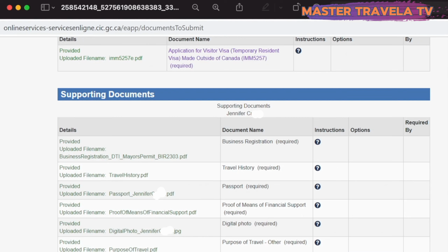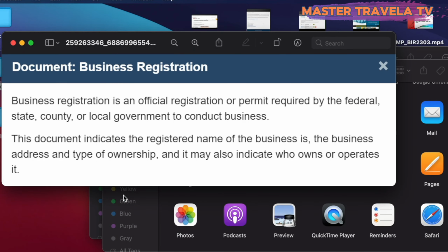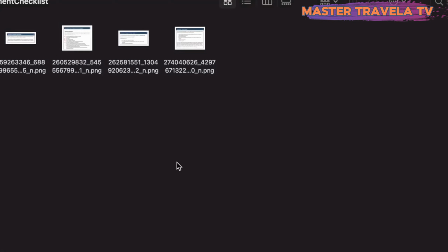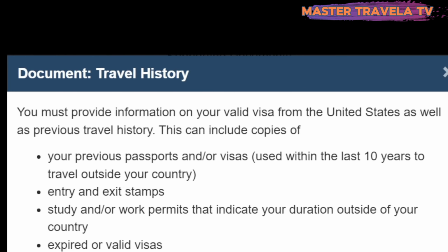Okay, so on the sections here, I have travel history. So the next section that I need to comply with is the travel history. For travel history, this is just more of your travels in the past. If you're someone like me who loves to travel, it would also be at some point very helpful when applying for your visitor visa to Canada. But for those who haven't traveled outside of the Philippines, outside of your country, no worries. You don't really need to worry about this travel history.